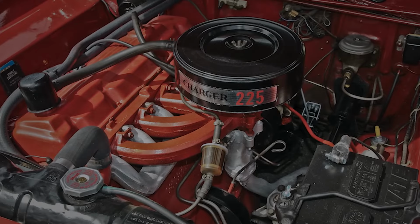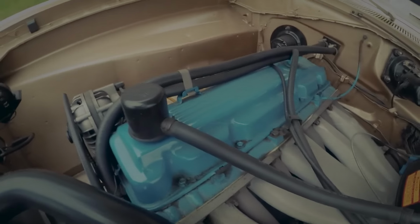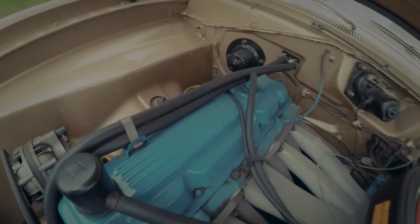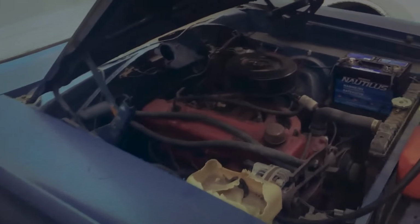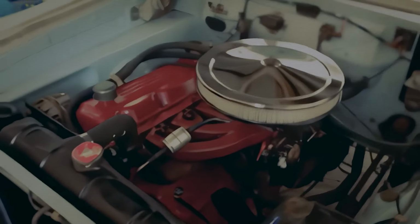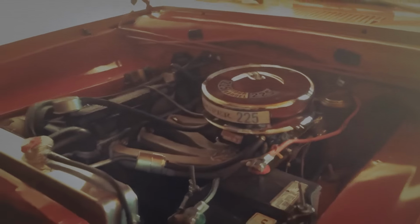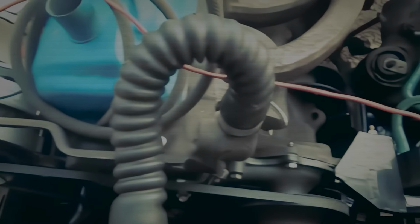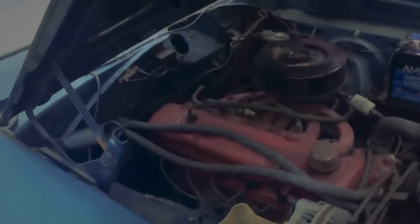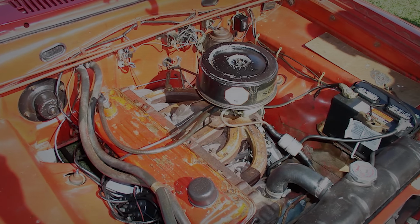We live now in an age of disposable complexity. Engines making astonishing power but requiring dealer-level diagnostics to repair. Cars designed for lease cycles, not lifetimes. Power plants economically totaled at 150,000 miles, not because they're broken, but because they're too complex to fix economically. The Slant Six stands as a counterpoint, a reminder that it's possible to build machines owners can understand, maintain, and trust for hundreds of thousands of miles. Not because they're simple, but because someone decided they should be.